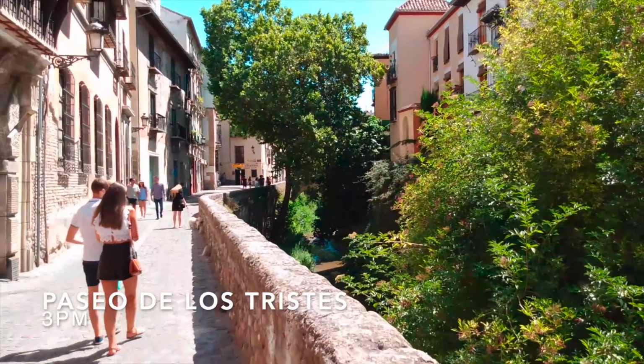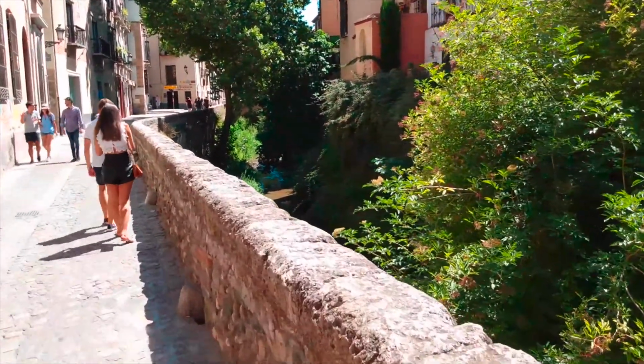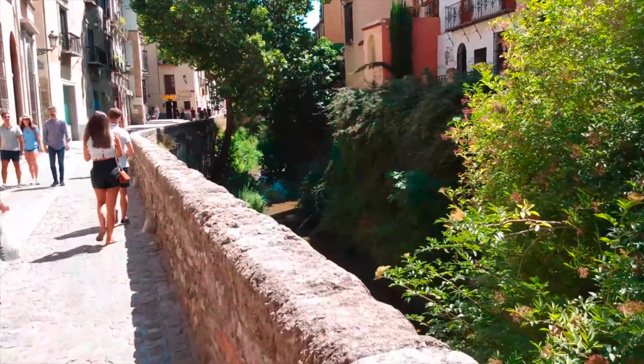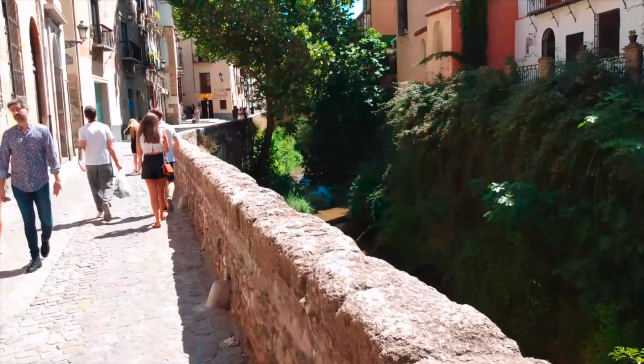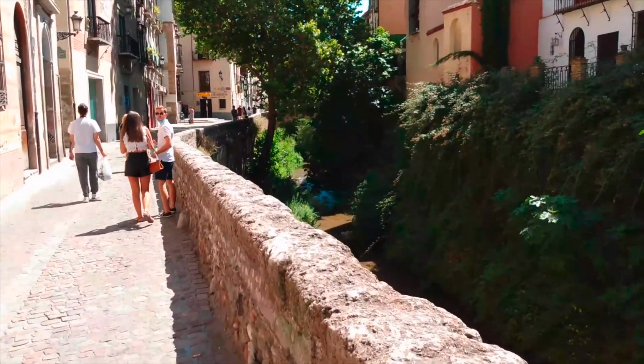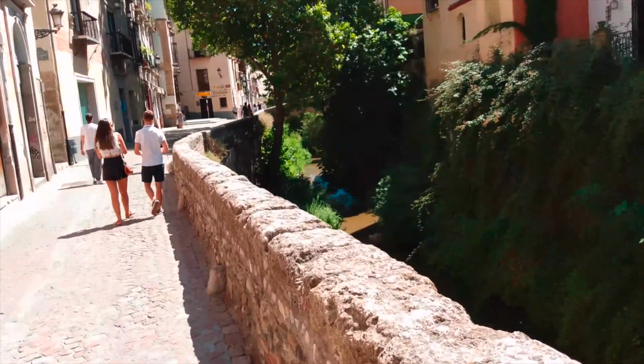This beautiful walkway is called Paseo de los Tristes, which in English means walk of the sad. And I found out that it was named that way because they used to have processions, funeral processions here in the past. Now it's more of a touristy walk.